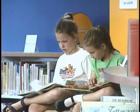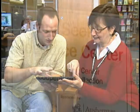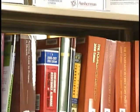The library is an element of the community that provides quality of life. The ability for people, for instance, that want to learn and understand something new, they come to the library. That could be anybody from an entrepreneur wanting to start a new business to an amateur beekeeper.